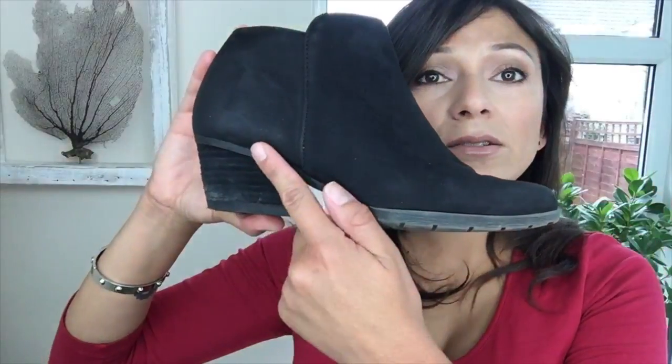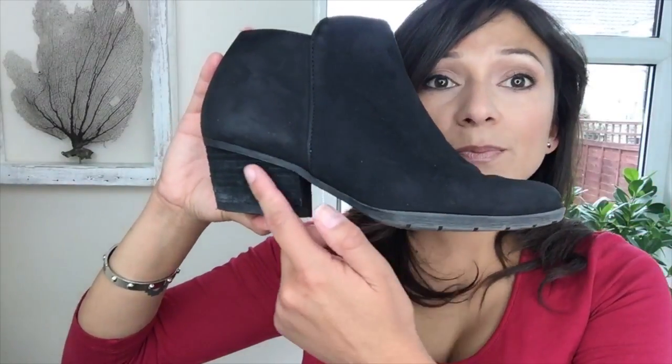Now, what you'll see here is that it has a little bit of a heel, but in reality, that actually provides support. So that's where the arch support comes in. So don't necessarily be discouraged by seeing a shoe with a heel, because in many cases, a flat shoe will be less comfortable than one with a little bit of a lift, and that's because it's providing arch support.